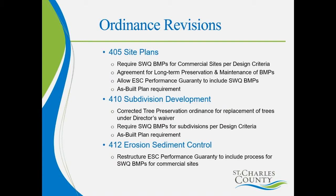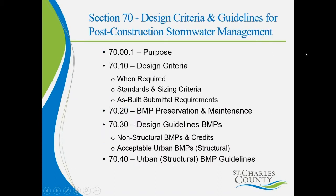And then we also had to modify section 412, which is our sediment and erosion control ordinance and our land disturbance ordinance. And again, we're allowing the sediment and erosion control performance guarantee. We're allowing the cost for these BMPs to be put up in that performance guarantee rather than requiring multiple performance guarantees and burdening developers with that. Again, those were pretty simple changes. Those were approved in December.